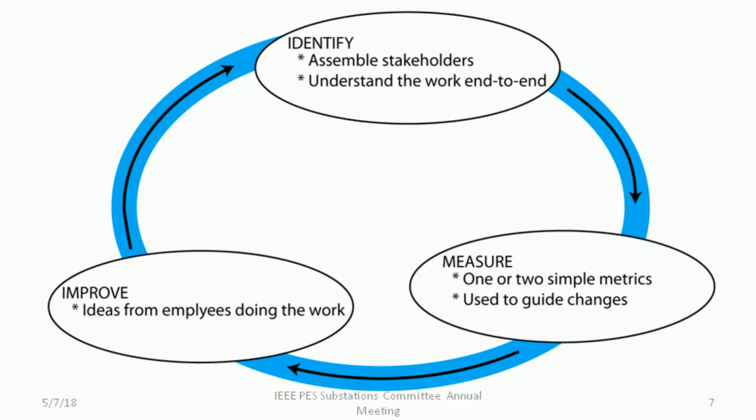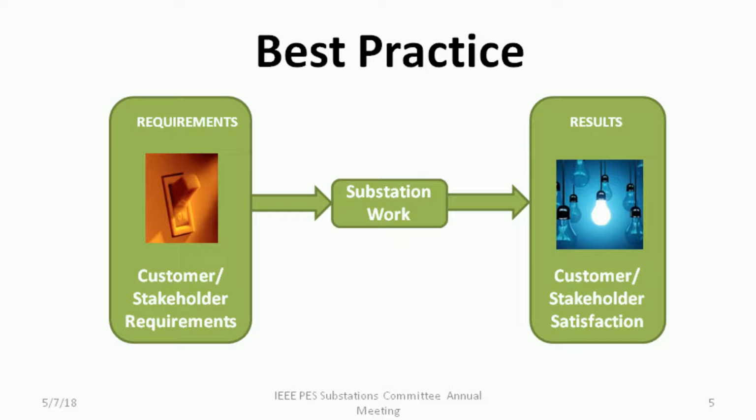The first step in moving any process toward excellence is to identify the end-to-end process selected for improvement. Now I'm going to ask you to help me here. I need everyone to say the word identify after I say the word identify. Ready? Identify. Identify. Think about work with your IEEE team as your work process. Think of that as this box shown at the center of the diagram.